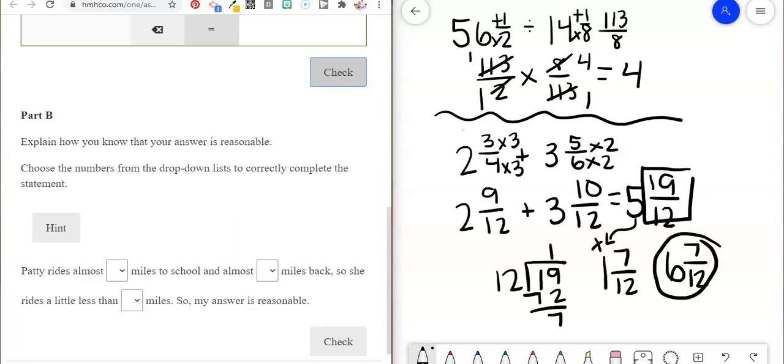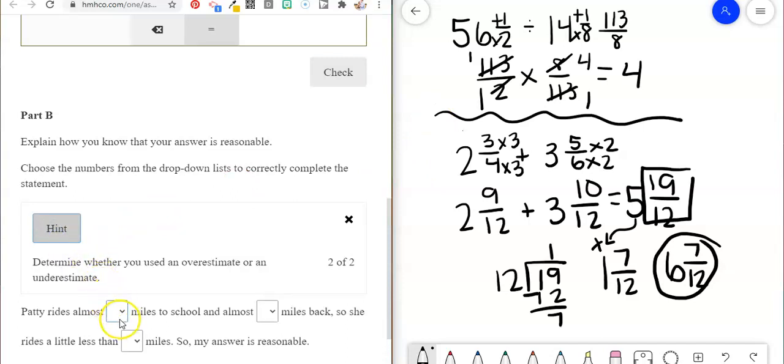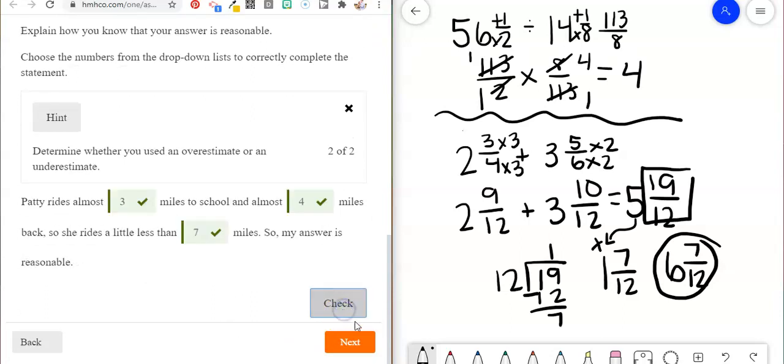So explain how you know that your answer is reasonable. We have some hints here if you're having your troubles. So Patty almost rides 3 miles to school, because 2 3/4 is pretty close to 3, and almost 4 miles back. So she rides a little less than 7, because 3 plus 4 is 7. So her answer is reasonable because 6 7/12 is pretty close to 7.